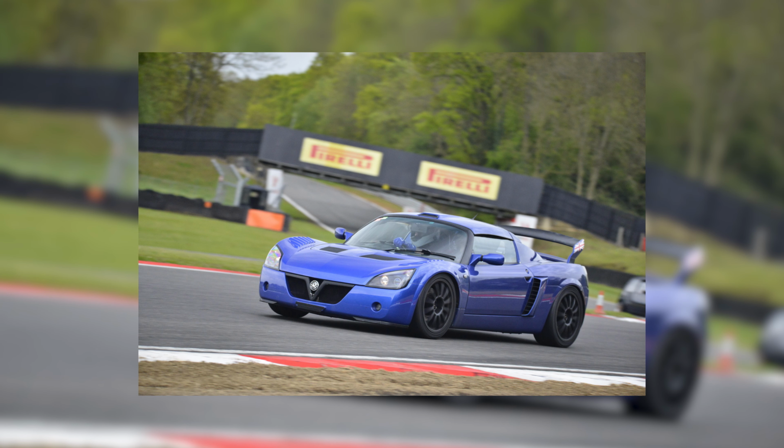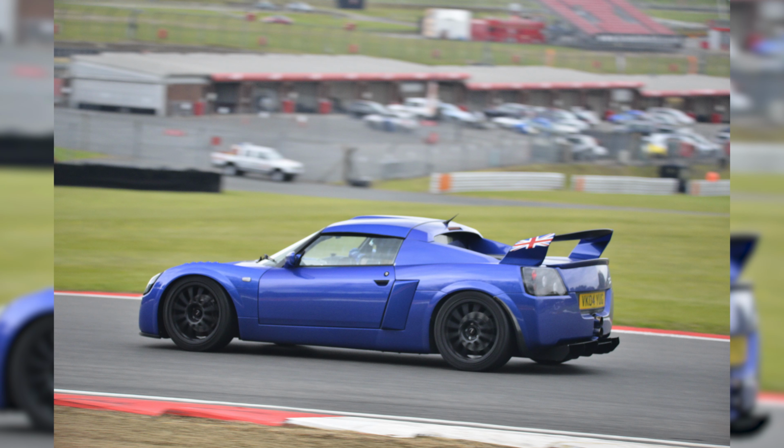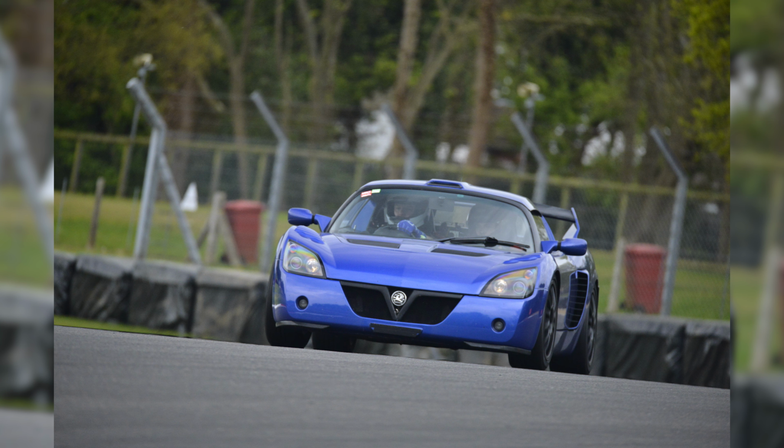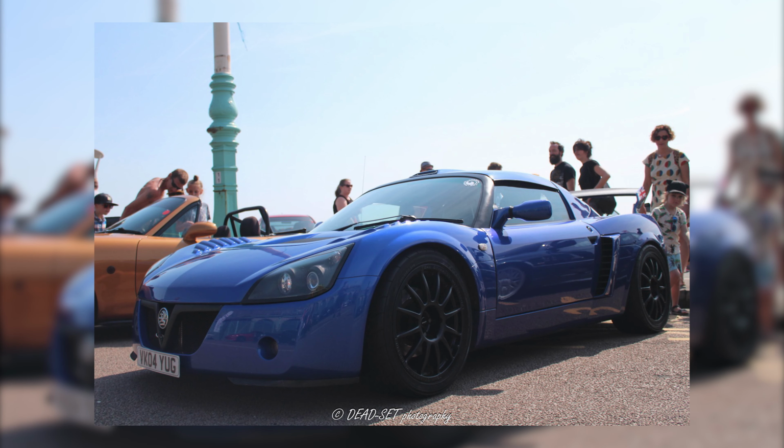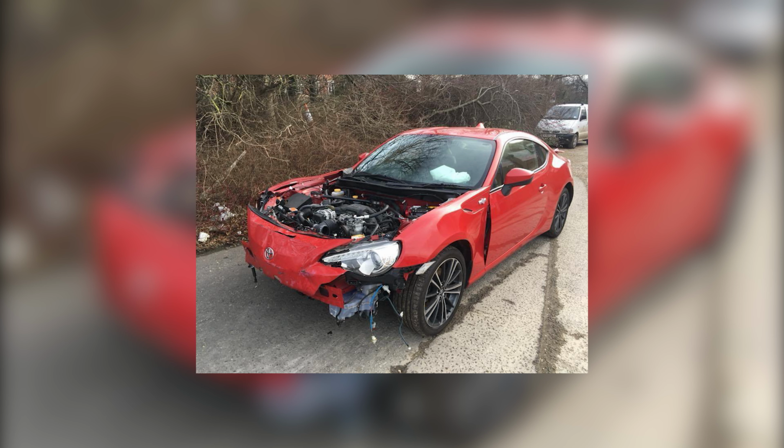Alongside that, me and my dad also owned a Vauxhall VX220 together. That was a track car that we'd had for about 6 years at this point, and it was just incredible. Rear-wheel drive, 300 horsepower, weighing around a ton, 1,000 kilos if that. It was just an absolute weapon. So already owning those two cars, I didn't have a huge amount of funds to go out and buy a new or used GT86.